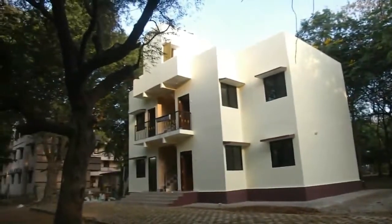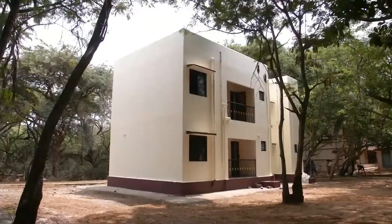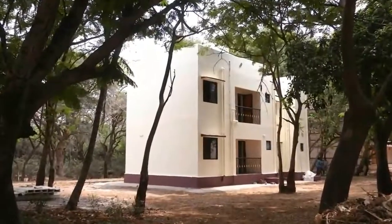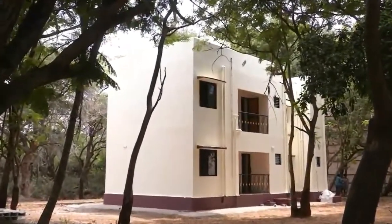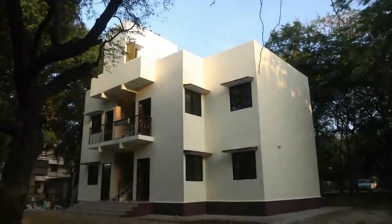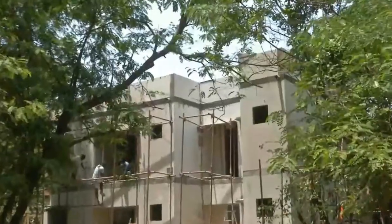What you see here is a two-storied, four-flat apartment building constructed recently. From the outside, it looks like any other conventional building. So, what's special about this? It has been built much faster than conventional buildings.